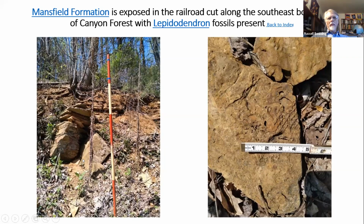This is the preserve, the very boundary of the preserve. This is the Mansfield Formation. And here's a Lepidodendron fossil, which is very diagnostic of the Mansfield Formation.